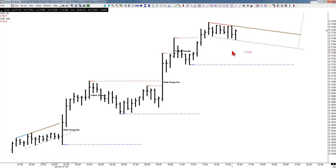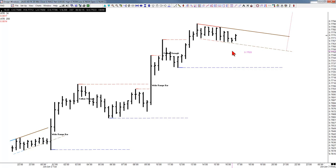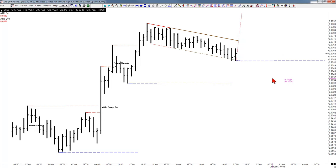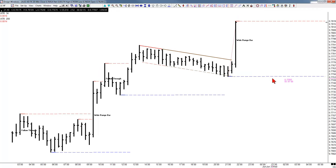I'm just using lines to help me drive. That's all, right? Pretty easy stuff. All right. So we've got a nice harmonic coil and price respecting what we've drawn. Leave a bottom. Okay, have we seen this before?